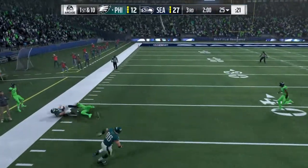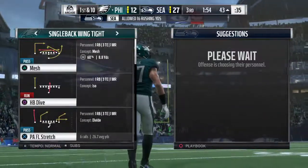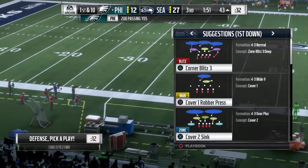Now he's going to throw it deep. He's got a man, complete. And he's finally taken down, but not before getting across midfield and across the 45-yard line. Nice movement there by Carson Wentz outside of the pocket, completes another pass.